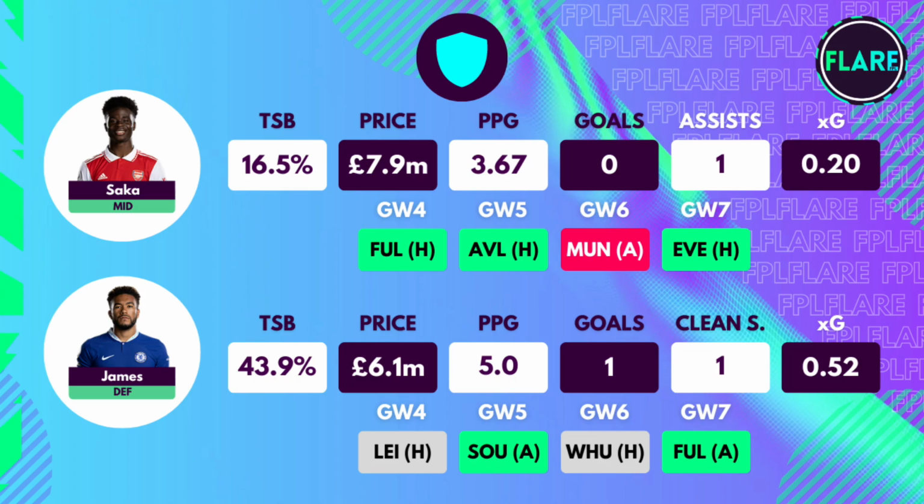Reece James is the second hold option on the list here, as he is surprisingly the 7th most transferred out player this week. Already 70,000 managers have moved him out of their teams, as he produced just the 1 point in Gameweek 3. Despite this though, he's still got 15 points on the year with 1 goal and 1 clean sheet under the belt so far, recording 7 points in each of his first 2 games.